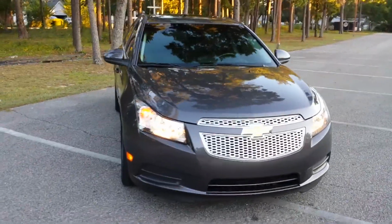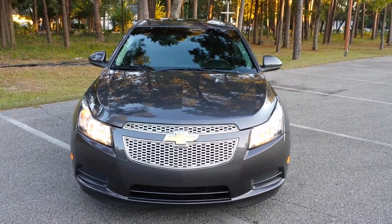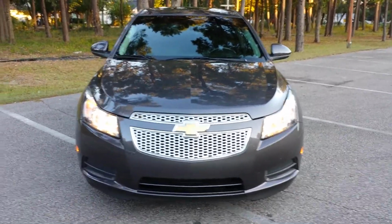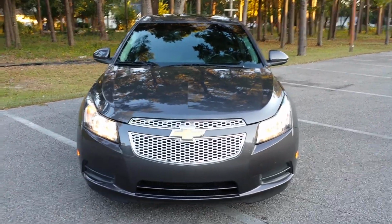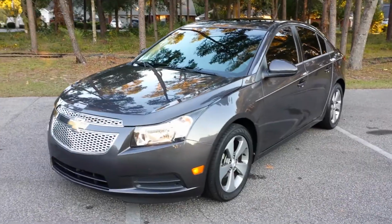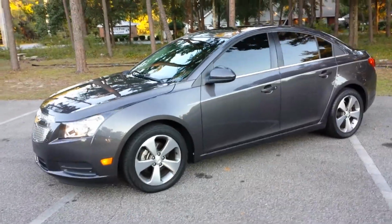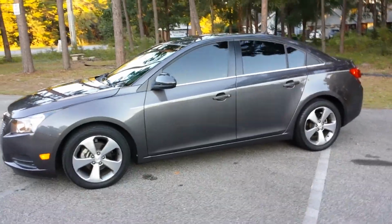This was a local trade-in. It actually belonged to my brother-in-law and my sister-in-law. They bought a bigger vehicle because they're about to have another baby, so they need more room. They bought a GMC Acadia SUV. But this thing's nice, been well taken care of. I can vouch for the car because I know its history.